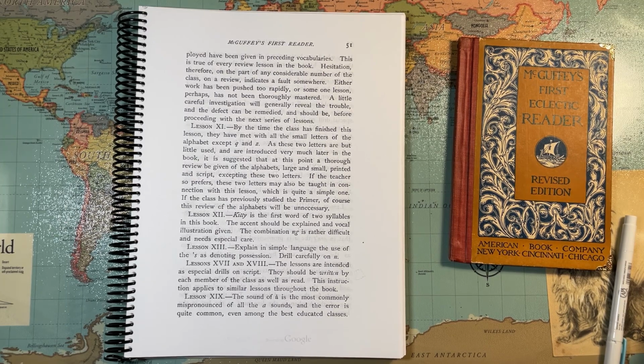Lesson 11. By the time the class has finished this lesson, they have met with all the small letters of the alphabet except Q and Z. As these 2 letters are but little used and are introduced very much later in the book, it is suggested that at this point a thorough review be given of the alphabets, large and small, printed and script, excepting these 2 letters. If the teacher so prefers, these 2 letters may also be taught in connection with this lesson, which is quite a simple one. If the class has previously studied the Primer, of course, this review of the alphabets will be unnecessary. Lesson 12. Kitty is the first word of 2 syllables in this book. The accent should be explained and vocal illustration given.